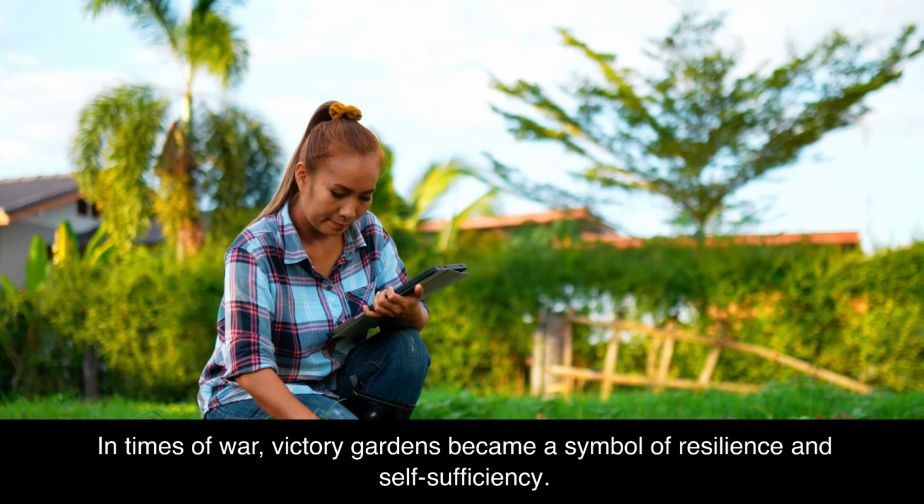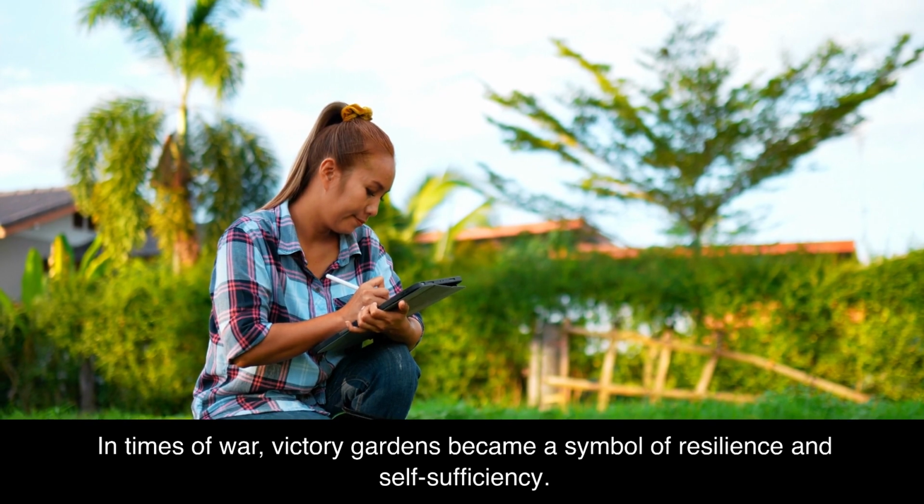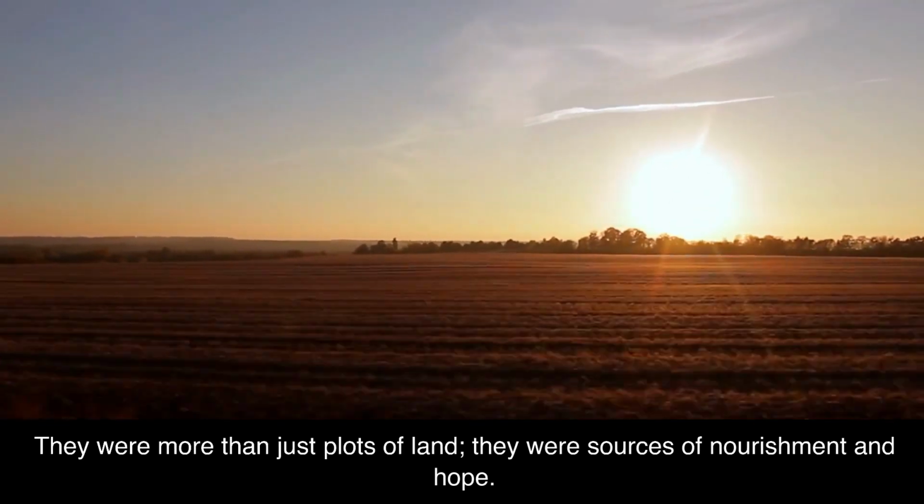In times of war, victory gardens became a symbol of resilience and self-sufficiency. They were more than just plots of land. They were sources of nourishment and hope.